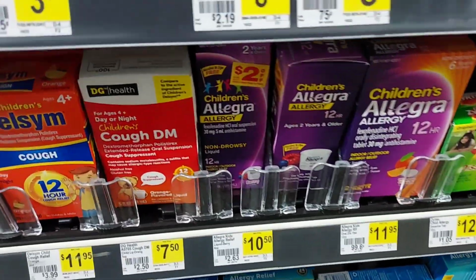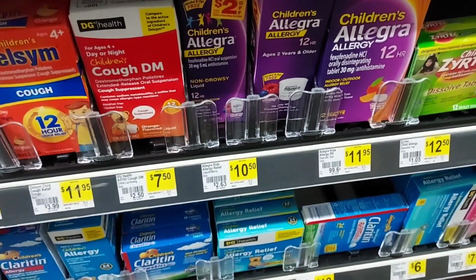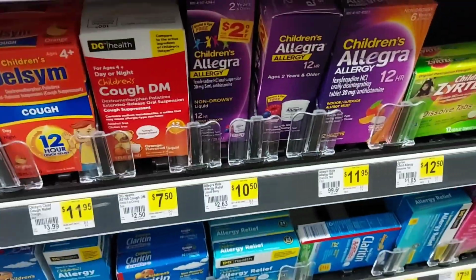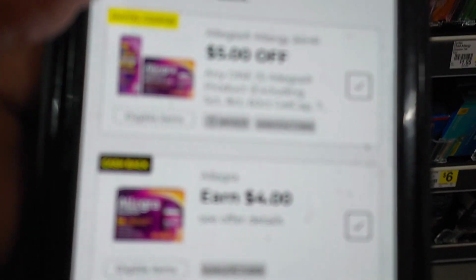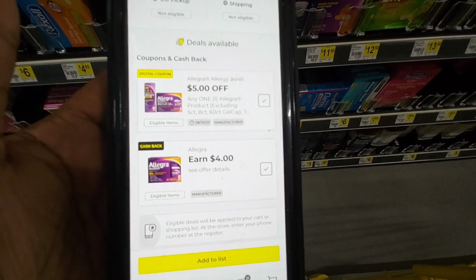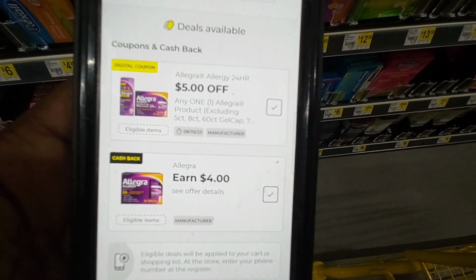Okay guys, so the next item that I'm going to get, again, this is a glitch and it's a run deal, so we know it's going to go fast. So we're going to pick up one of the children's Allegra allergy medicine here, and it is $10.50. Now, let me tell you guys what is going on with this. When you go on the DG app, you see there is a $5 digital coupon. Let me get this clear for you. There we go. There's a $5 digital coupon. And then it's also bringing up the $4 cash back offer. So as you guys know, last week we had a bunch of glitches where they were giving us the digital coupon plus the $4 in cash back.